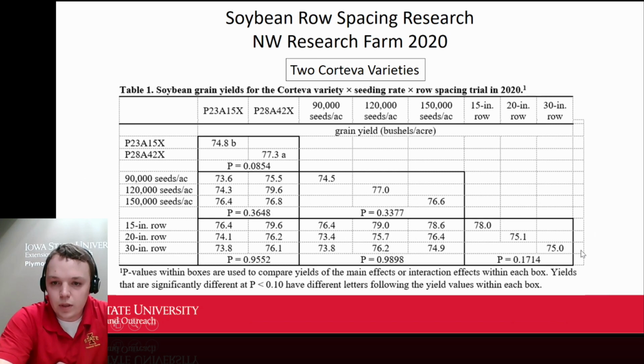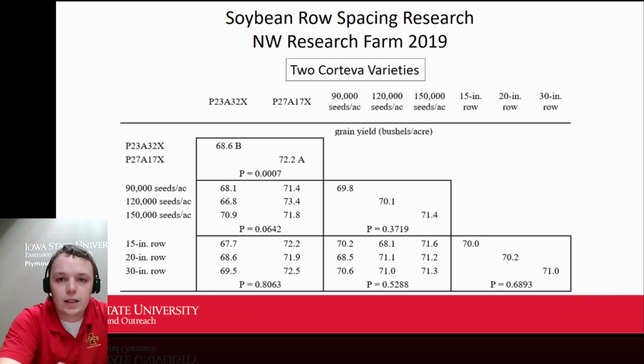And then we move over to the spacings. And again, it kind of looks like there should be a statistical difference because there's about 3 bushel here. But the statistics say that there isn't because it's still a 0.17. Moving ahead to 2019, these are the 2 Corteva hybrids. There was a statistical difference between the 2 varieties by about 4 bushel.